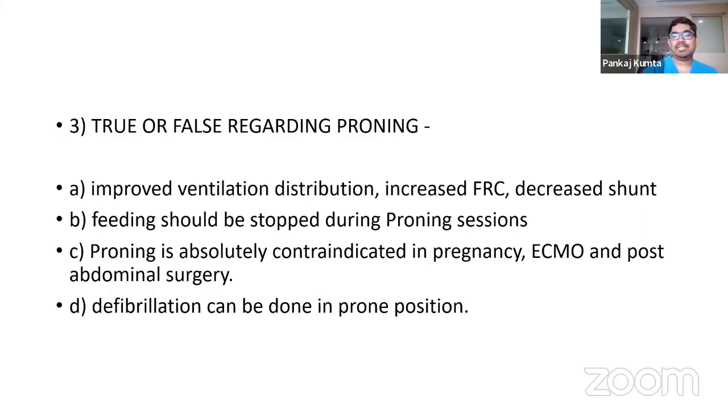Now coming to question number 3: true or false regarding proning. First, there is improved ventilation distribution, increased FRC, and decreased shunt. Is that true or false? This is a 4-part question, so we'll go one by one. So first, option A, is it true or false? Yes, it is true. That is the reason that we do proning. It helps improve ventilation distribution, FRC, and decreases shunting.